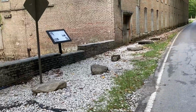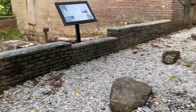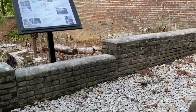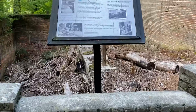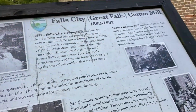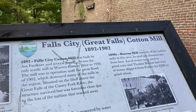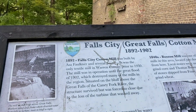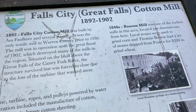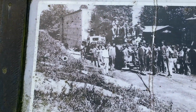I wish they had a year for this building. It does? Where? This thing was only in business for 10 years. 1892. Oh, here it is. Yeah. 1892. Wow. It was a cotton mill. It was 120 years ago. It was a cotton mill. Huh. Yeah, that's what it says. 30 years. Wow. Look at that. There's the people that were working there.